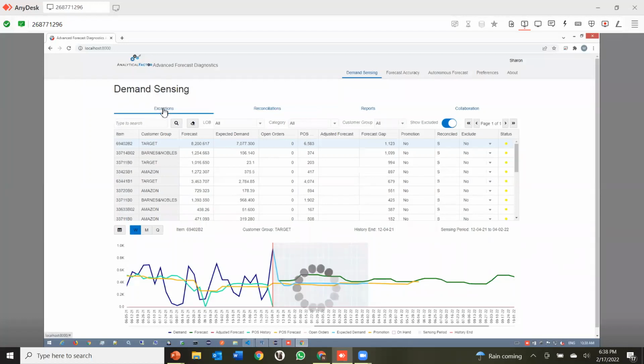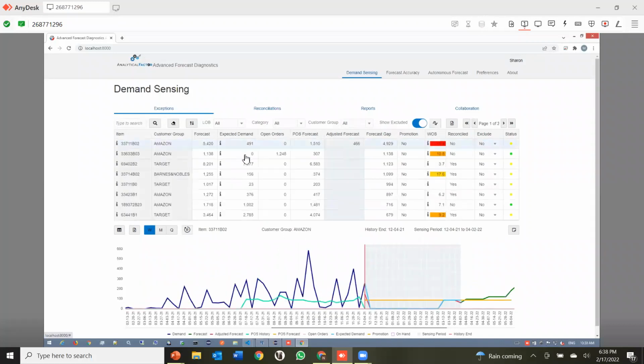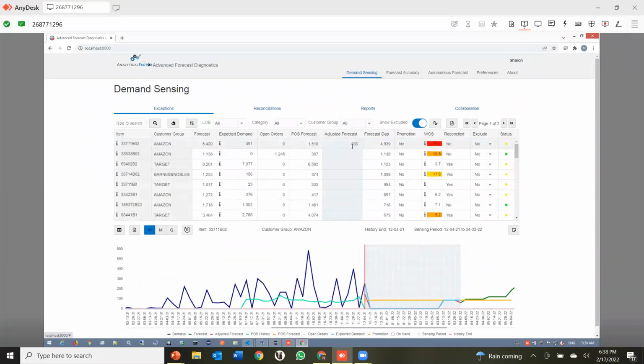Here on the exceptions tab, it's more planner driven. They get to do the analysis and look at all the different data points, and only when they go in and adjust the forecast does it get queued up, and that's going to be sent to the demand planning system of their choice nightly.